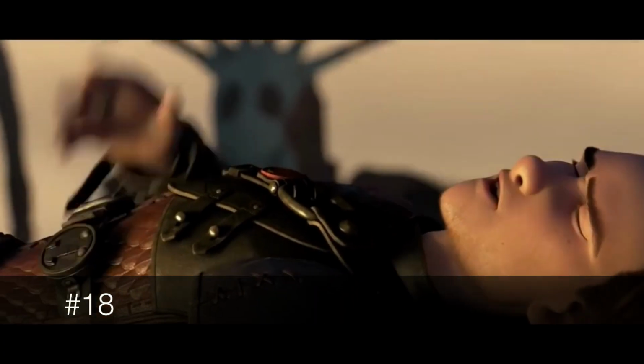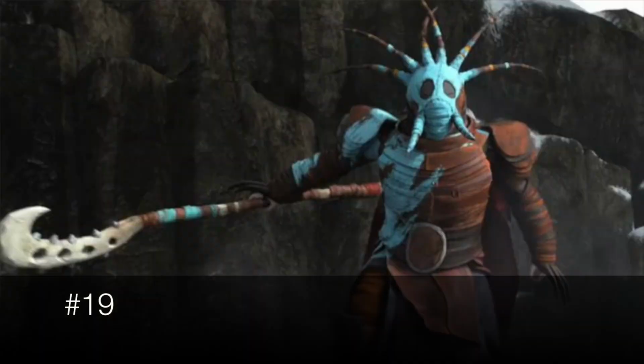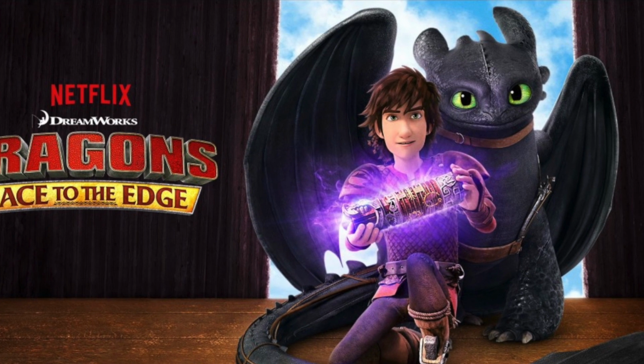Cate Blanchett said that Valka's first scene is the best introduction of a character in movie history. I mean, she would say that. She voices the character. Hey, bias! Valka was supposed to be the main villain. The film spawned a prequel series called Dragons Race to the Edge. The series takes place a year before this film begins.